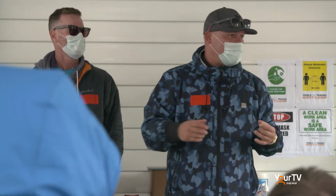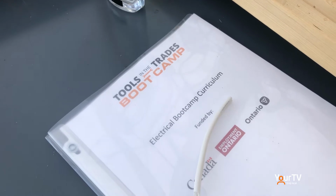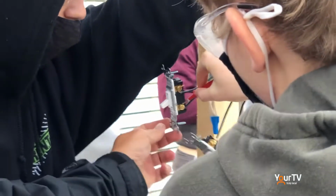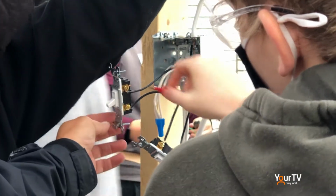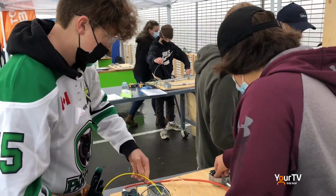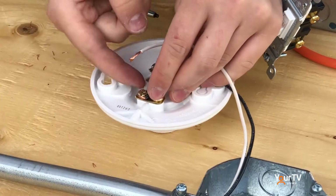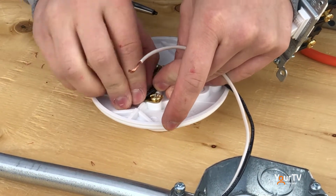You've had a chance to observe the morning so far. What do you feel are some of the strong points of this program? The strong points are that they are putting together what the trades is really about. So they're putting together the hands-on skills, and now they're going to put together the employability skills, the interpersonal skills that they do need on the job site still.